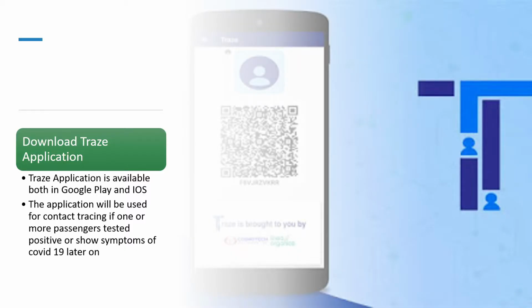And then lastly, download the Trace application. So the Trace application is available both in Google Play and iOS, and the application will be used for contact tracing if one or more passengers tested positive or show symptoms of COVID-19 later on.